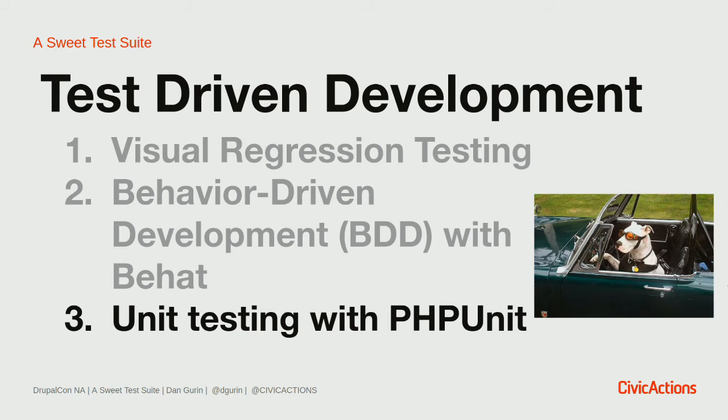It makes more sense to use unit tests when custom code is being written, because core and contrib usually already have these tests. So unit tests are typically faster to run and more targeted than behavior-driven tests.